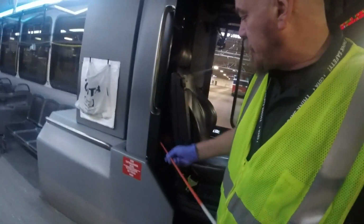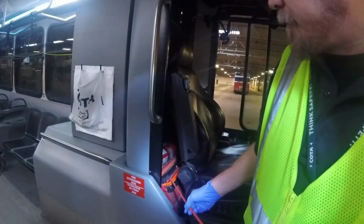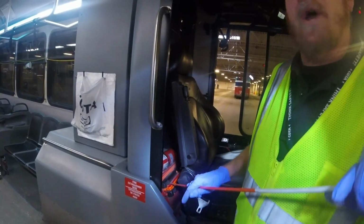Behind the seat, I have a fully charged fire extinguisher and 3 reflective triangles. I would have fuses, but this bus runs on circuit breakers.